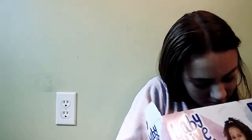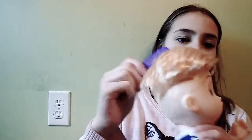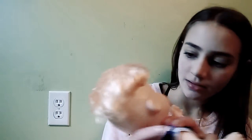And then we can open up our doll, but I think I need scissors. Oh, I see. Elastics. Hold on, guys. Okay, guys, I got the baby open. Now my hands really hurt. Let's brush his hair. Okay, is this one piece? Yes. Let's go ahead and take off his clothes.